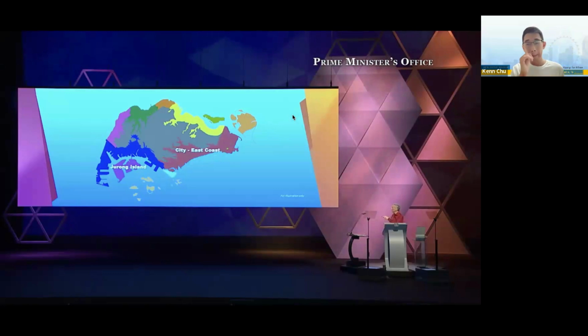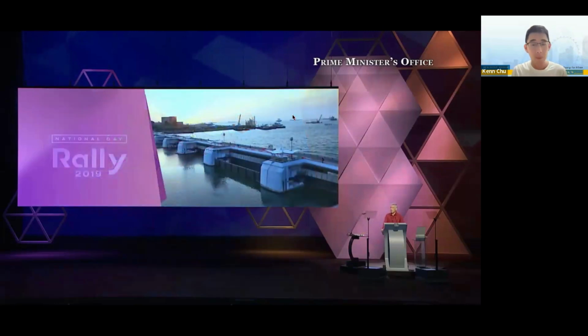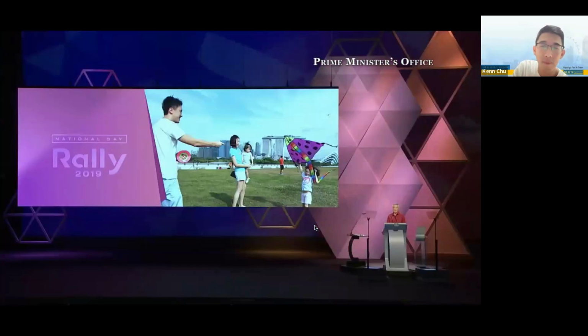I will talk about City East Coast, which is a long stretch comprising the city area and then the eastern coastline. Let's look at the city area first. We built the Marina Reservoir and Marina Barrage to protect the city area from flooding. Many of us enjoy visiting the Marina Barrage to picnic and fly kites on the top of the pump house, especially if we have little kids.